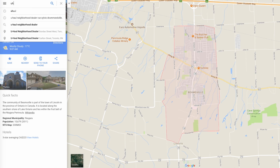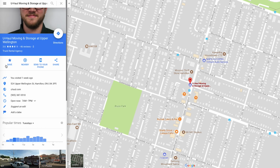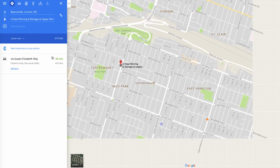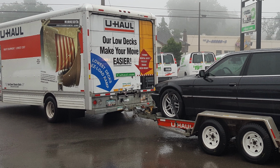Now, we really did want to provide that full tour and review of the U-Haul truck, but truthfully, it's been such a crazy couple weeks that we haven't been able to do it. So we're going to get ahead and start with our destination Quebec road trip, starting from Beamsville, where we used to live, to pick up the trailer, which we put our E38 7 Series on in Hamilton. That was the most convenient thing possible.